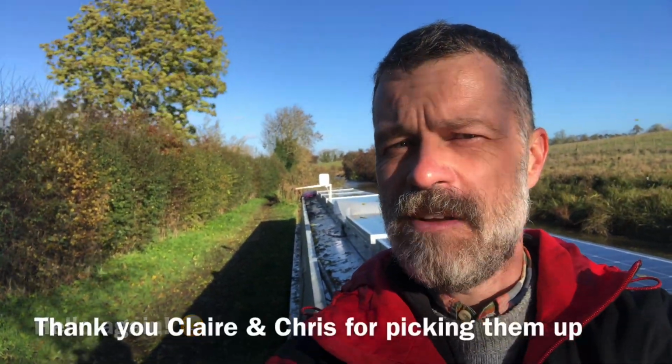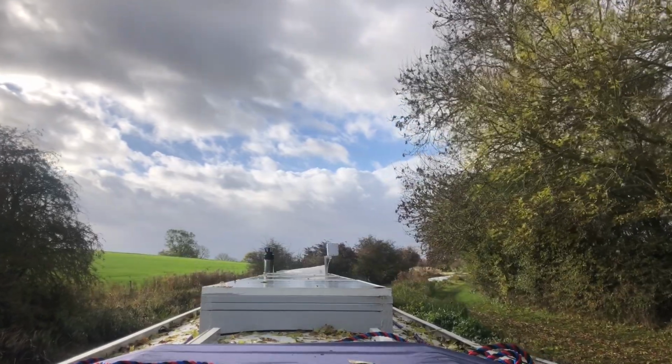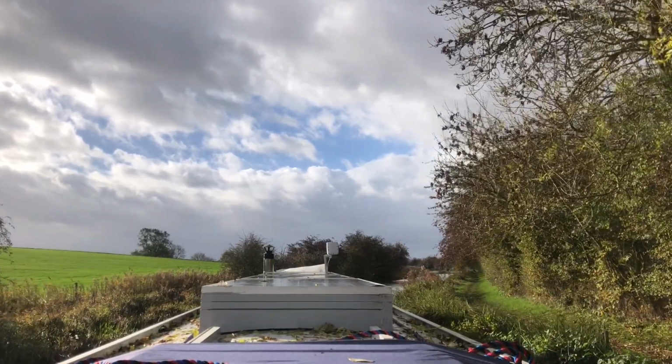Right, well, here I'm at North Kilworth. The parents have been whisked away, so it's finally all down to me, single-handing. It's a rather blustery day. So, not raining at least at the moment, but the wind is not making steering easy.